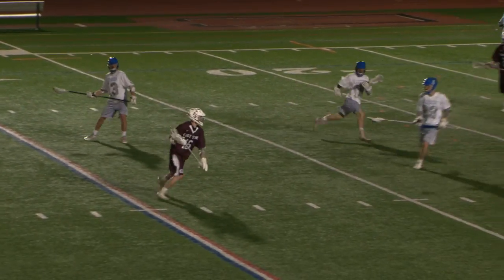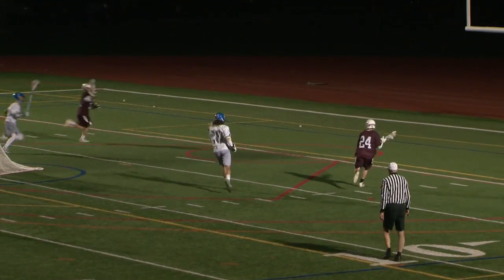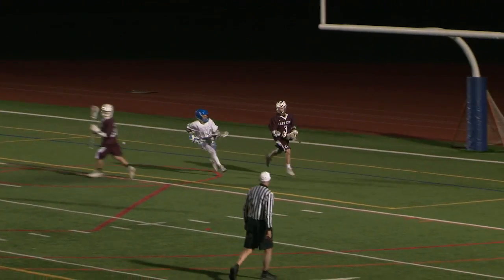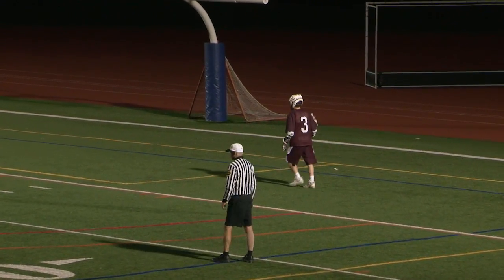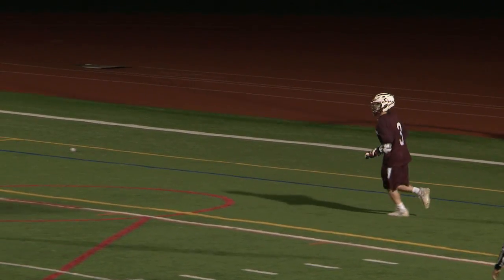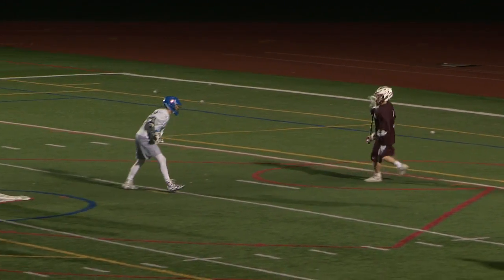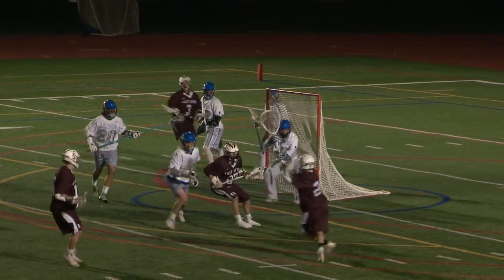Swings it across to Belandis. In the X to Schaffner. And in the hands of the very dangerous Sean Williams. Patiently burning some clock here, the Vikings. So right now East Lyme has Waterford's Bowdish pinned on defense, and this would be advantageous for them to really hold the ball for a little while right now.